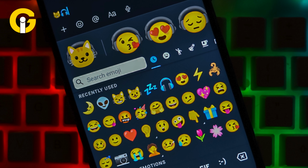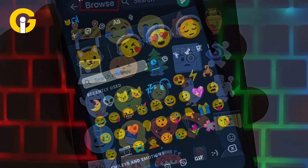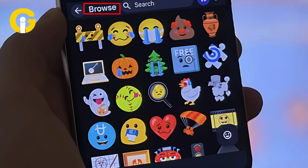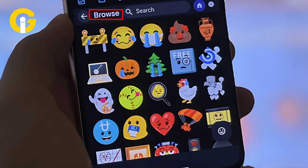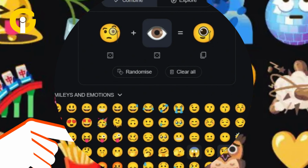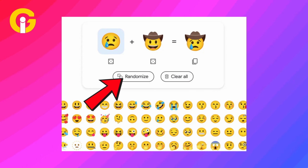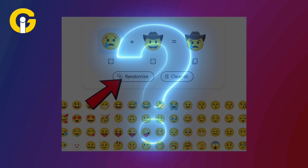Open the emoji keyboard and you'll see a slick, smaller kitchen carousel with an arrow icon. Tap it and boom, you're in the new browse mode. A grid of endless emoji kitchen combos. Scroll forever, pull to refresh for more, or tap a combo to see which two emojis made it and hit send. There's even a floating button to pick an emoji and view all of its combos. It's super intuitive.